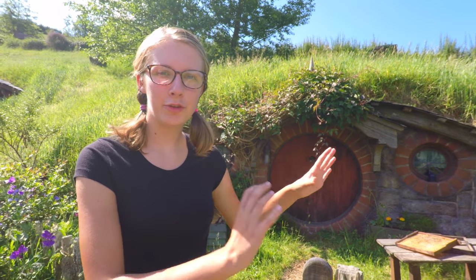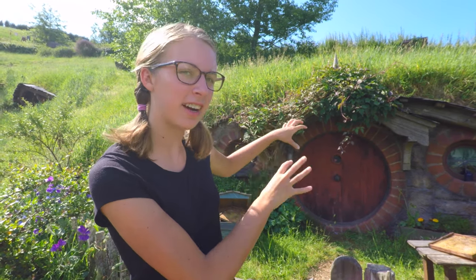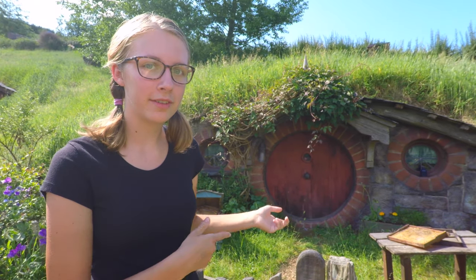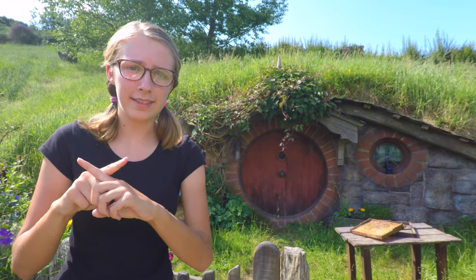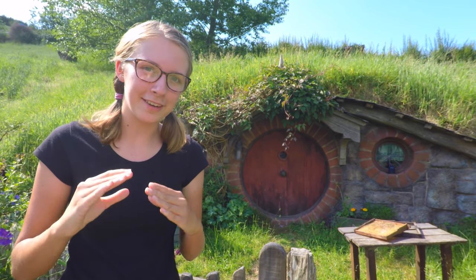So each individual hobbit hole, which aren't actually holes by the way, most of these are just fronts kind of stuck into the ground. If you opened the door, there'd be nothing behind it. But they decorated the front of these to sort of give a hint as to what each individual hobbit does for a living. So this is the beekeeper's house. As you can see, there's a honeycomb, honey hive over there, and then you can't see it, but in front are little tiny jars of honey, and the mailbox has a little bee on it, which is really cute.